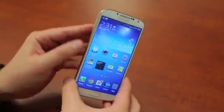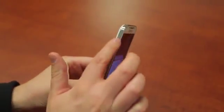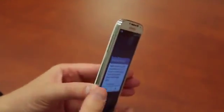So let me walk you around the device. Snap that back all the way in here so it looks pretty. On the left hand side, volume rocker up and down, where we've seen that.